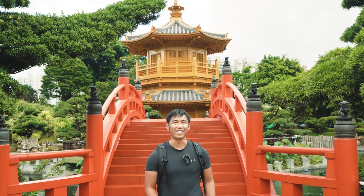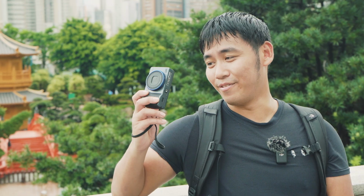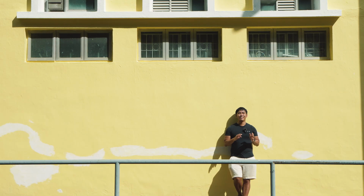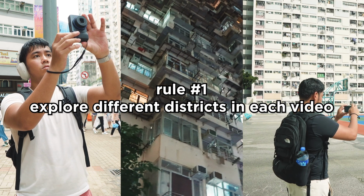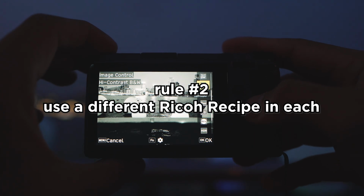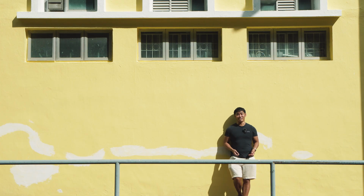It's the start of a big challenge. I'm going to turn photography into part of my daily habits with the help of the Ricoh GR IIIx, my everyday camera. So I'll be posting a video a day for the next 7 days to show that I don't have any commitment issues. There are just 2 rules. I explore a different district in Hong Kong in each video, and I use a different Ricoh film recipe for each one. So now, why am I doing this challenge?